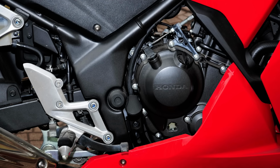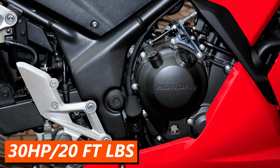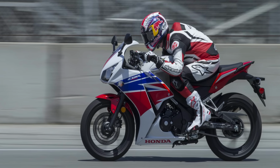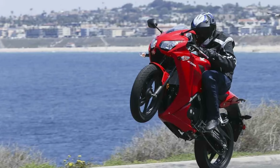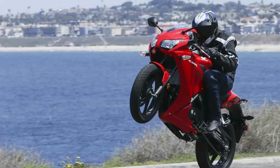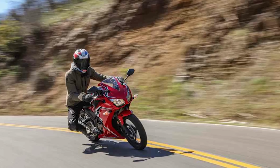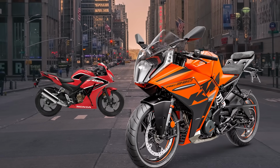Honda's entry-level sport bike options have never been as highly regarded as most other motorcycles in their lineup. The CBR 300R has a 286cc single cylinder that makes 30 horsepower and 20 foot-pounds of torque, so it's down nearly 100 cc's and over 13 horsepower compared to the RC390. While 13 horsepower might not seem like much of a difference for many large displacement sport bikes, it is nearly a 50% increase for a motorcycle that makes just 30 horsepower. So right off the bat, the RC390 has a clear power advantage over the CBR.